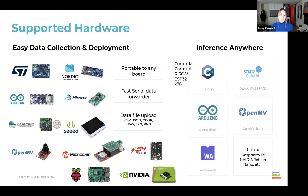Then we also have things like an Arduino library, and a WebAssembly library for running things in your JavaScript application in your web browser. We also have the ability to deploy to your Linux devices via CLI application, OpenMV, and STM Cube synthesis packs. So we have a lot of options for you in case you don't have one of the officially supported boards that you see there on the left. You can also view all of our officially supported boards on our documentation website at docs.edgeimpulse.com, because there are quite a few of them, and it's growing every day.